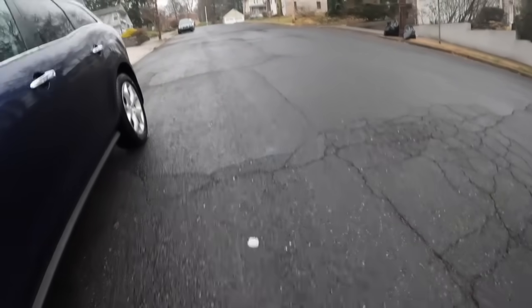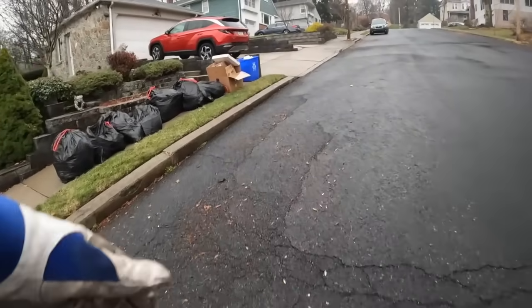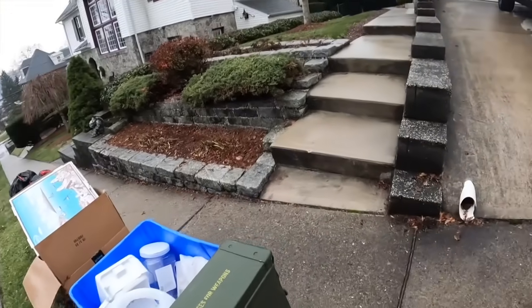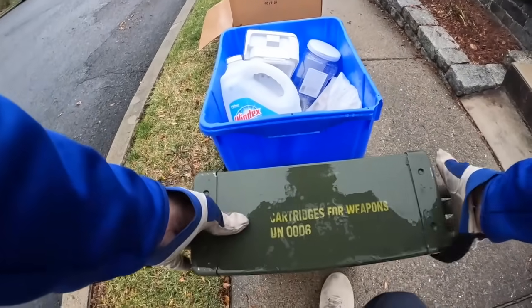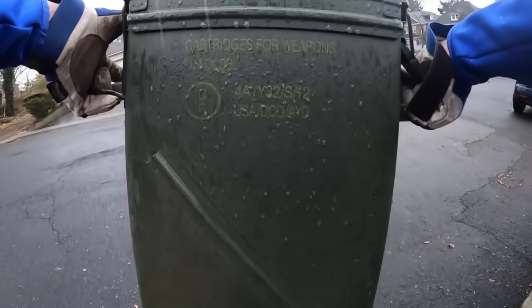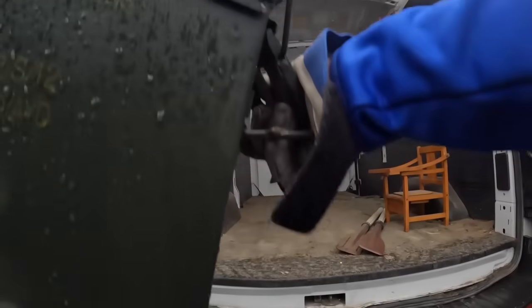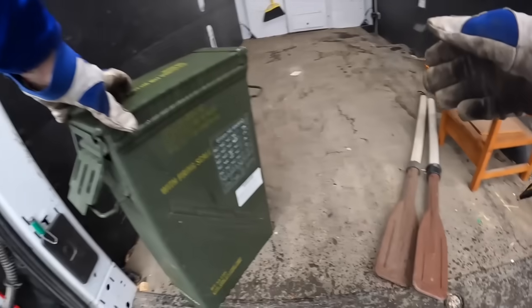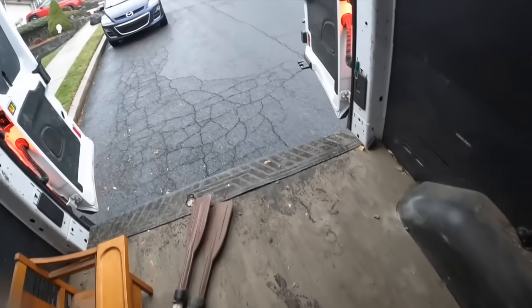Walking up here. Can't believe I just opened the door, thinking this is an ammo box. Huh? It is. Cartridge for weapons. I think it says something on the back. 81 millimeter. Wow. I feel like that's a very large piece of ammo.